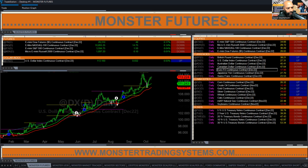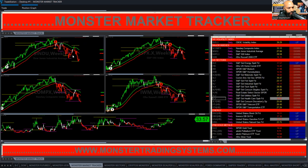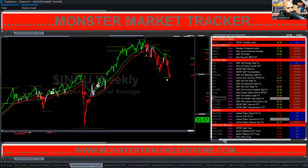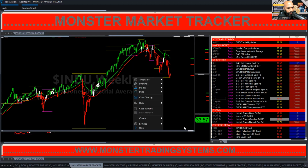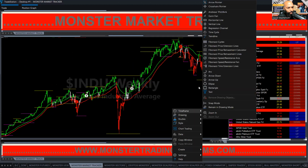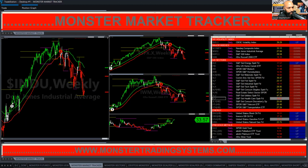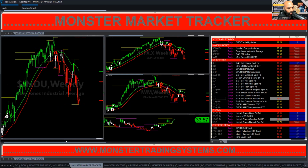As far as the equity markets, we're still in the markdown phase. So the Dow, the S&P, the NASDAQ, and the Russell are still in the markdown phase. This is on the weekly time frame. We are seeing some support right here on the Dow, right around 30,000, 29 and change. As you guys know, we always want to pay attention to support and resistance. The S&P, the Russell and the NASDAQ look very similar. So we should be out of stocks, and we've been out of stocks for a while now. That hasn't changed.